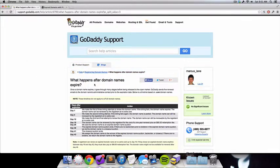This is through what I call expired domain names. Expired domain names are exactly what GoDaddy says right here. Once a domain name expires, it goes through many stages before being released to the open market. For the most part, they go to auction, or depending upon the registrar, GoDaddy has their own policy, but sometimes it just goes directly, so it's free again and somebody could purchase it.